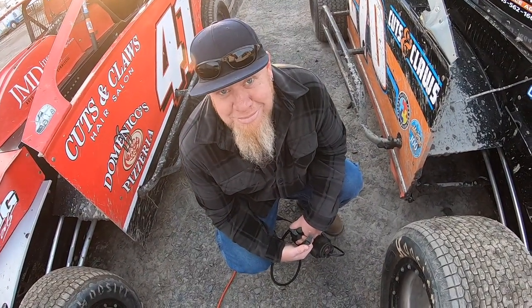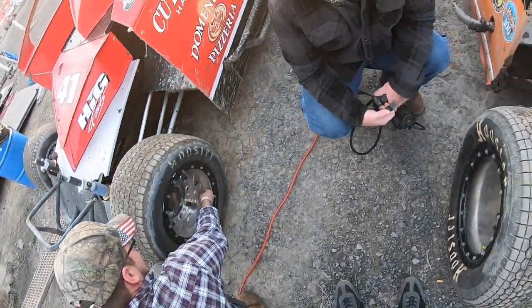Seth's actually got tools in his hand. Yeah, man. And again, I have no idea what I'm doing. Dude, that wasn't too bad.